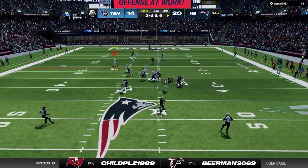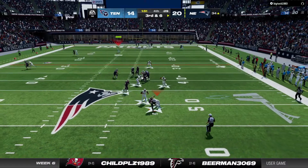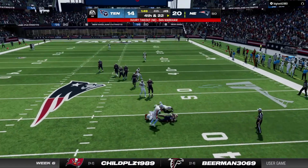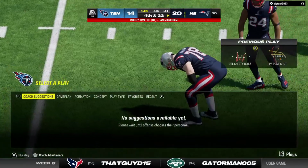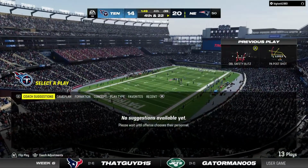Really nice job getting him down behind the line of scrimmage. And he can't get a throw off. He's taken down. What a huge play at this point in the game.